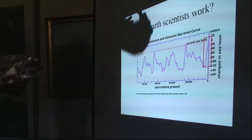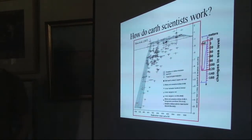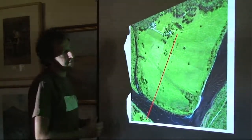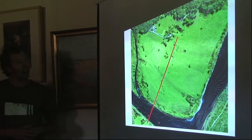So if we just blow that up, some recent work by Brian Jones and colleagues. Brian's a colleague of mine from University of Wollongong. And what they've managed to very effectively do is very neatly time when the sea level reached where we are. So here we are sitting in this lovely homestead just here. This is a transect that we've done across the valley floor, and we've spent the last 10 days peppering the landscape with holes.